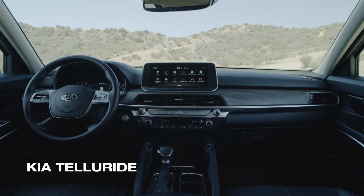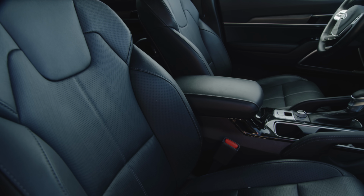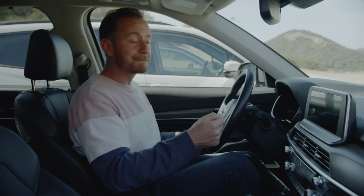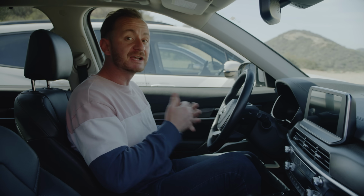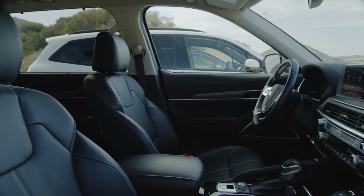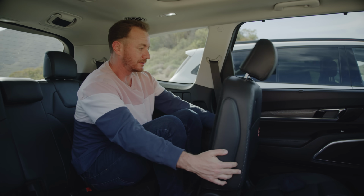Inside the Telluride, it's clear that Kia paid attention to all of the details. The seats, the panels, the big controls, they all feel upscale. And these big windows make visibility a breeze. It's also a champion of space inside. This is a very roomy cabin, and I even fit comfortably in the third row.